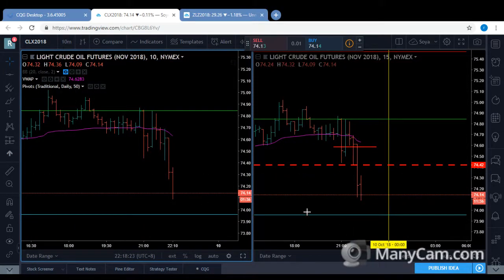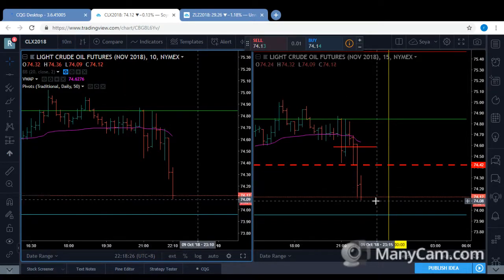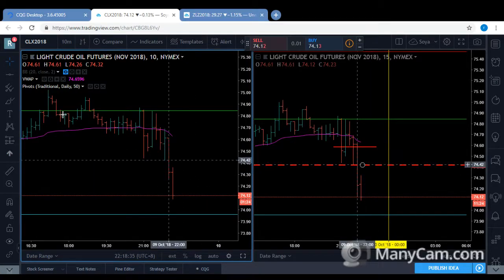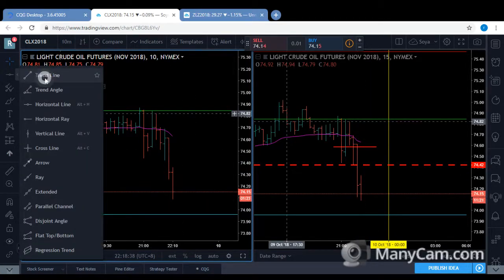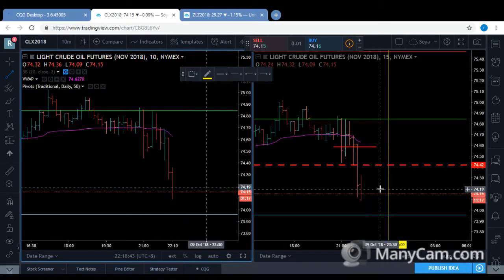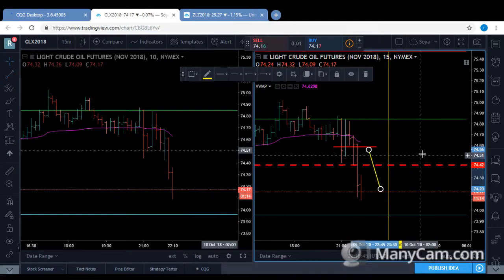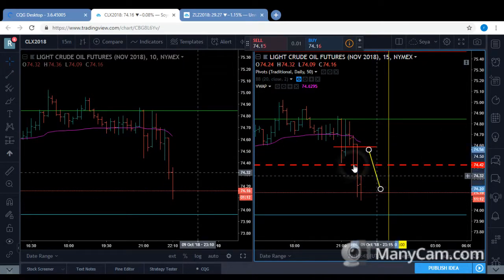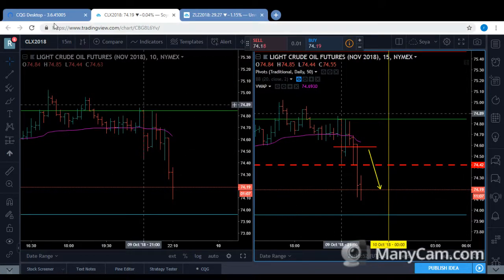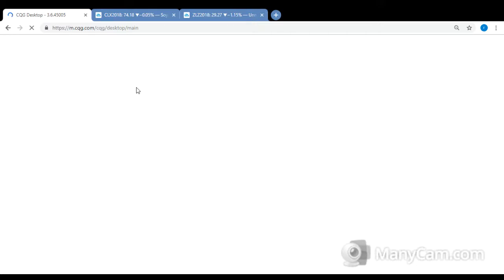So guys, the market already reached our TP target area at 74.11. So now the market try to push further down to the pivot level, maybe around 73.96. So it's a good thing that we have make a good positive profit tonight. So my platform still problem, still unable to log into my platform. I'm not sure about the internet, or maybe something wrong with my laptop.